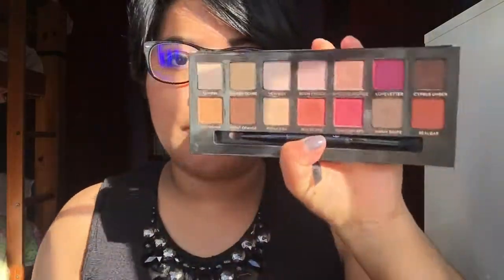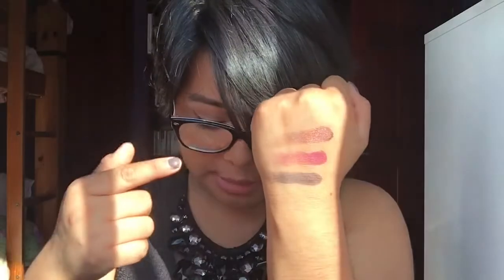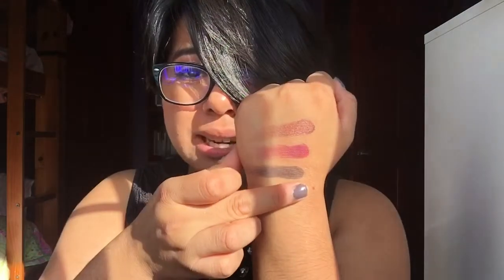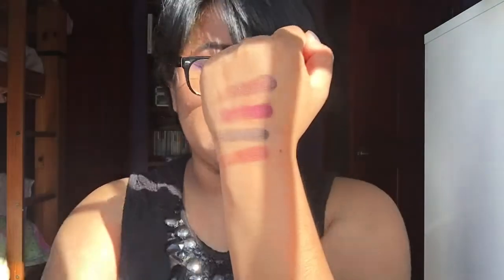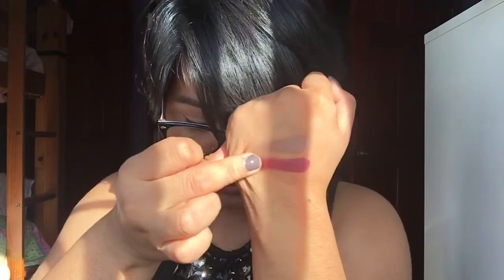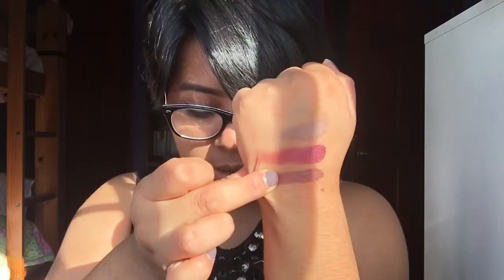By the way, I forgot to mention this in the beginning, I'm going to be swatching from left to right. Now going down from Cypress Umber is Relger, I think it's pronounced. I'm not really sure. It's Relger, and it's a nice brick ultra matte finished shadow. Here I have Warm Taupe, which is an earthy gray ultra matte shadow. Here I have Venetian Red, which is a crimson ultra matte shadow. The next one I have here is Red Ochre, which is a sienna ultra matte shadow, and it's also my favorite shadow in this palette.